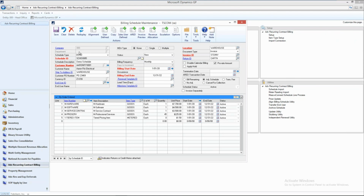If you are not using multi-entity manager, that's fine. The system is smart enough to recognize whether those two products are installed together, and it will work accordingly. Obviously, we're going to have different schedule types. This allows me to create reports on schedule types, customer groups, however I want to use those.